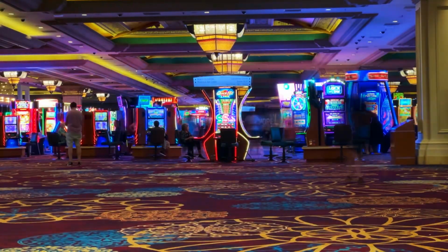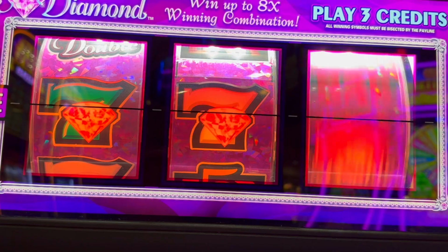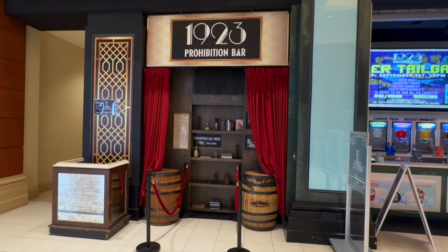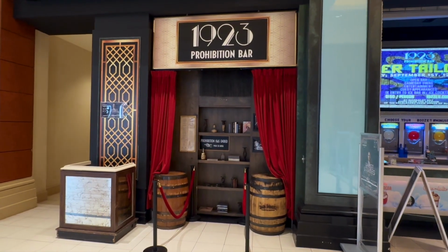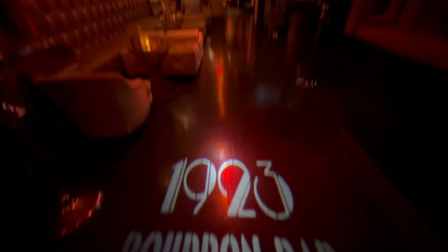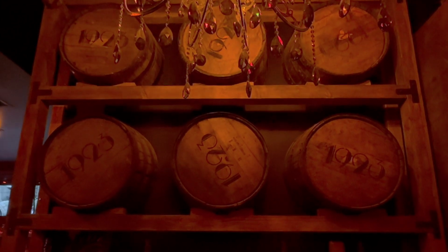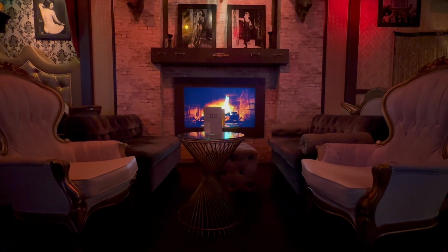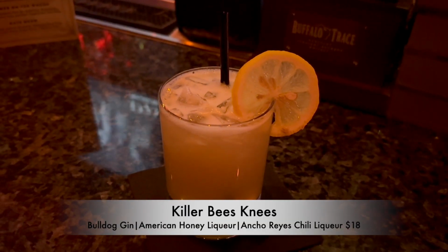And then for dinner, I kind of skipped dinner and went to the casino and had some fun. And then I went for a couple of cocktails, went to the 1923 Prohibition Bar, which is for the most part a bourbon bar. But this place is really cool, tucked away, and it's a good place to kind of get away from the hustle and bustle of the casino. Really enjoyed it. Once again, friendly bartenders there. And I had a couple of bee's knees, which were a little bit spicy. Really enjoyed that drink. That was really good.